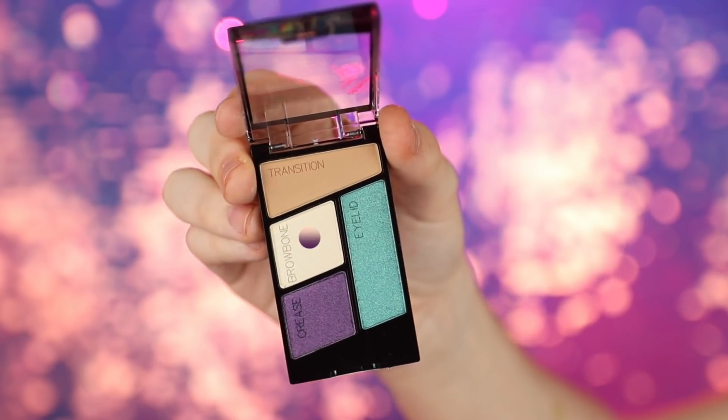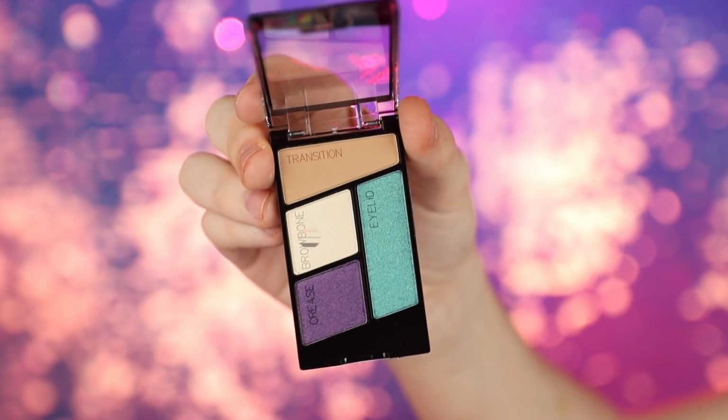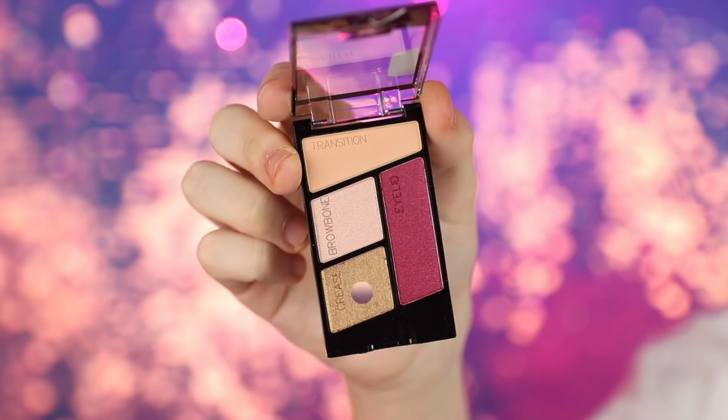I'm gonna take the brow bone color in the Hasta La Costa Baby palette and put that on my brow bone, of course, obviously. You know what, I'm just gonna do a nice glowy, summery look. That's what I want to do. Ooh, that's pretty. So in the Flock Party palette, I'm going to go into the crease shade, actually. I'm going to apply that all over my eyelid, just to give myself like a nice little bronzy moment.